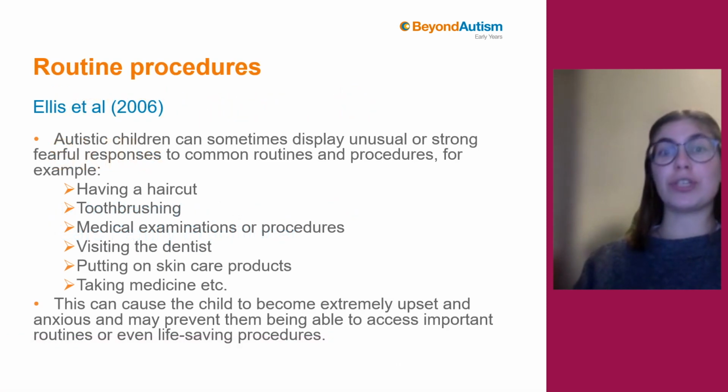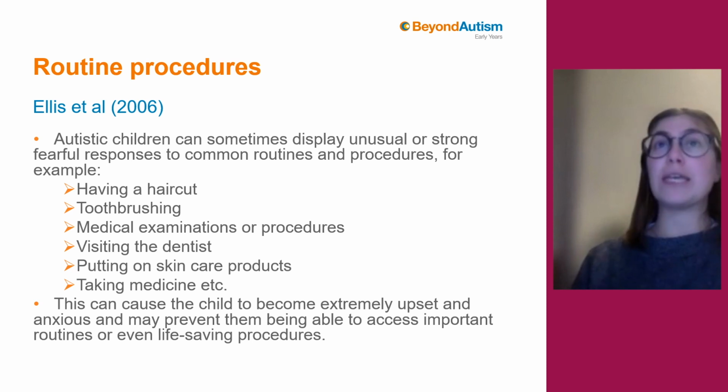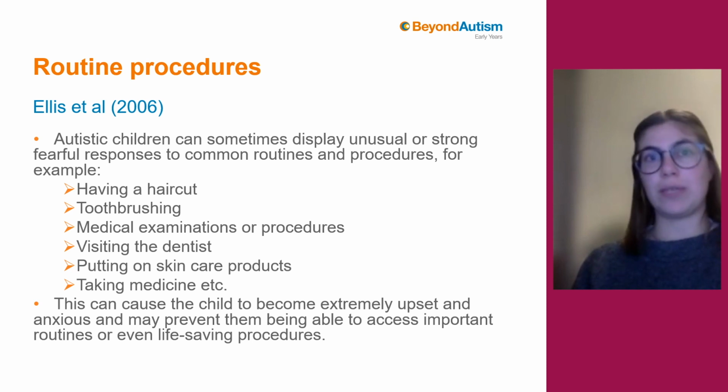Tolerating routine procedures. For children with autism, sometimes they can display unusual or strong fearful responses to common routines and procedures, for example, when they visit the dentist, when they need some Vaseline on their lips, or when they need to take medicine. Obviously, it is very important to work on this so we can make sure that they're okay when they need life-saving procedures and they don't get extremely upset or anxious when they're going to have a haircut.